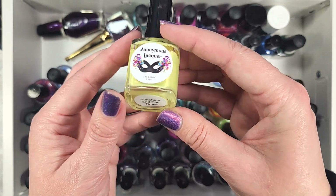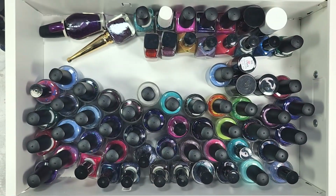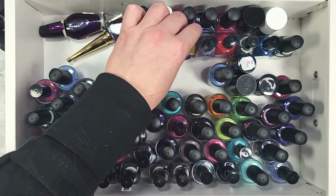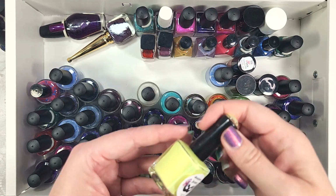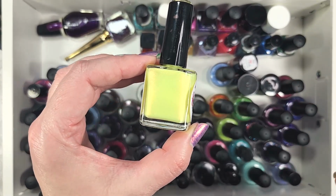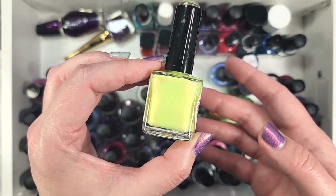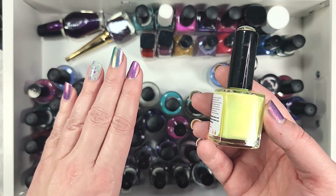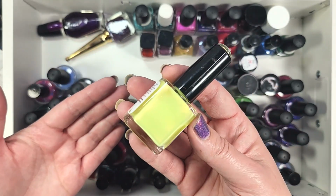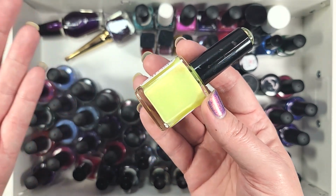Next up, we have an Anonymous Lacquer. This is Sunshine and Fun Times. This is a cute yellow, but as you heard me already say with this yellow here from Alter Ego, yellows aren't my favorites. Yellows and golds just don't have a very high ranking in my favorite color ranges. Purples, blues, greens, pinks, and even reds are all above yellows.